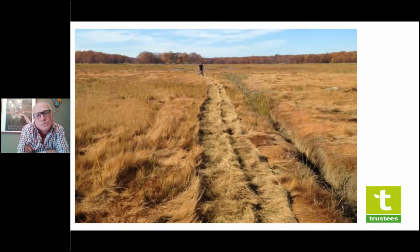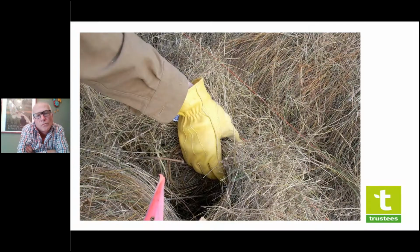Next picture. This is just an example of how the hay is secured. You can just make out some of that light twine. And the twine is treated with vegetable oil just to give it about a year's length of life, again, to keep that hay from floating away. Next picture.